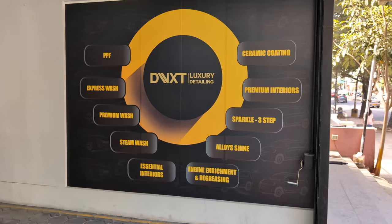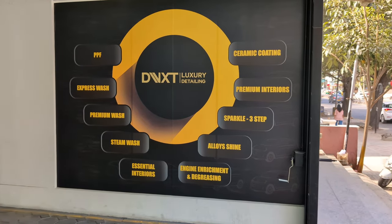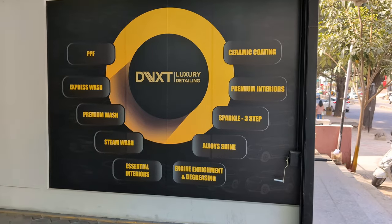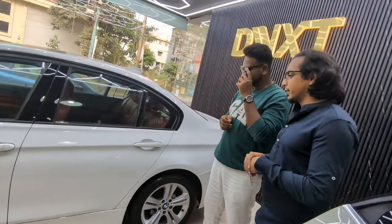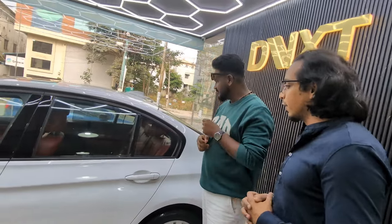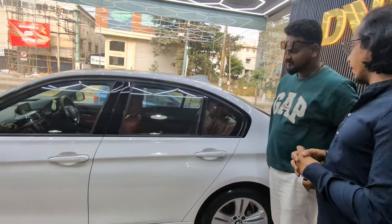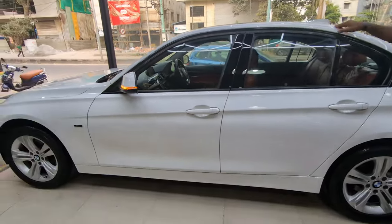Besides what we're doing for you, we also provide services of ceramic coating and paint protection film. As you can see, this BMW 3 Series has come down with a really washed-out color. The paint had actually started to become a little dull. So we've added a PPF which has a white color on it. PPF comes in white color also?